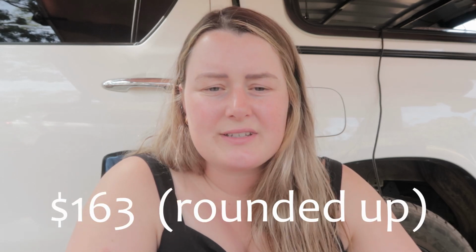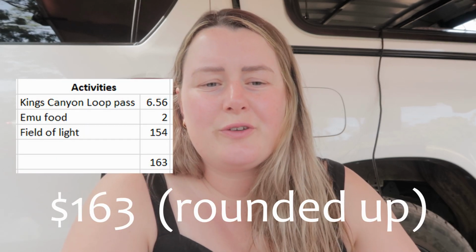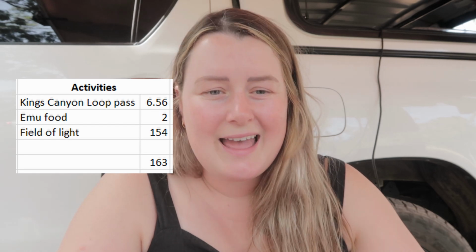The final category that we spent on in our first week was activities, and it was $163. $154 of that was for the Field of Lights activity tour in Uluru, and I would 100% recommend everyone do that. It was phenomenal. We did the sunrise one, it was so good. The other one was the Kings Canyon Loop Pass for the Marini Loop, $6.56, and then $2 for emu food that we fed at, where was that? That was at Eldunda.